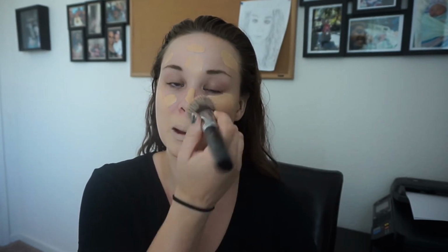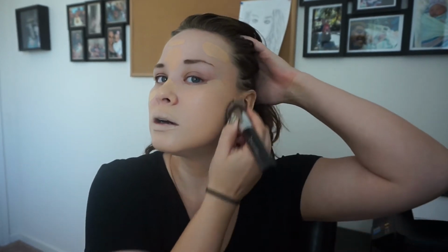Like I said, this foundation is really yellow. I always cover my lips. That's just what I do. And my ears. I always get my ears. I have to have a mirror. This is just, I can't see.